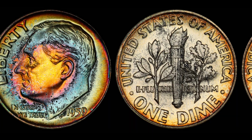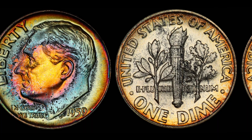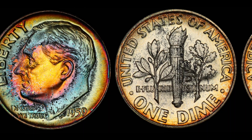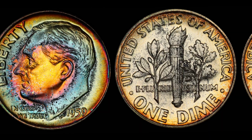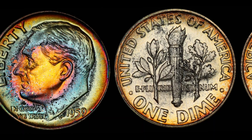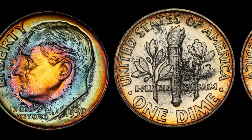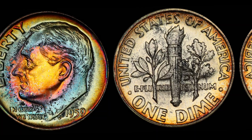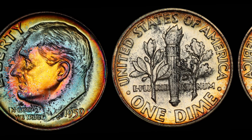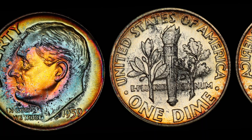Mint marks designate where a coin was produced. In the case of dimes, they are typically stamped on the reverse side. The Philadelphia Mint, for example, does not use a mint mark, while coins struck in Denver bear a D, indicating their origin. Although dimes from 1959 were primarily produced in Philadelphia, the existence of some truly exceptional pieces, dimes that may have inadvertently been misstamped, those that lack a mint mark, or ones with varying design anomalies, are going to be at the heart of our exploration into what makes this dime so extraordinary.